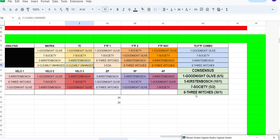So we have a 1, 5, 7, 8, and like I said, if I was going to go deeper in exotics, which if I do play a try, I'm not going to box all 4. What I'll do is I'll probably put the 1 and 5 on top, and use the 7 and the 8, and maybe the 2 and the 3 in the later legs. Let's see what we come up with.